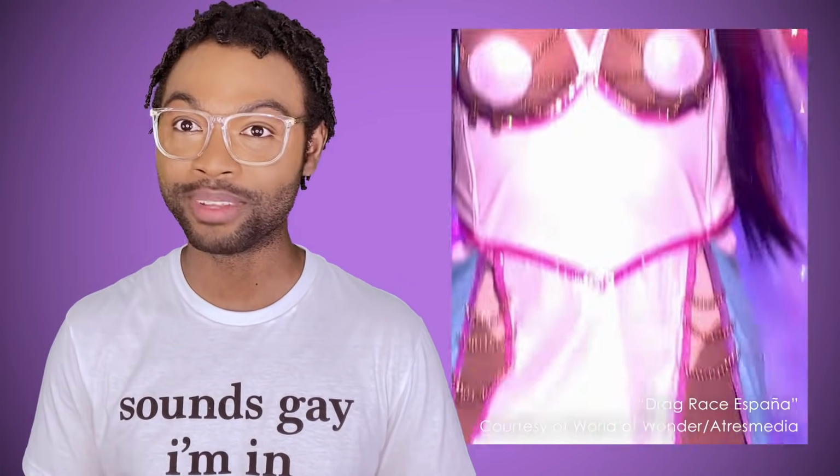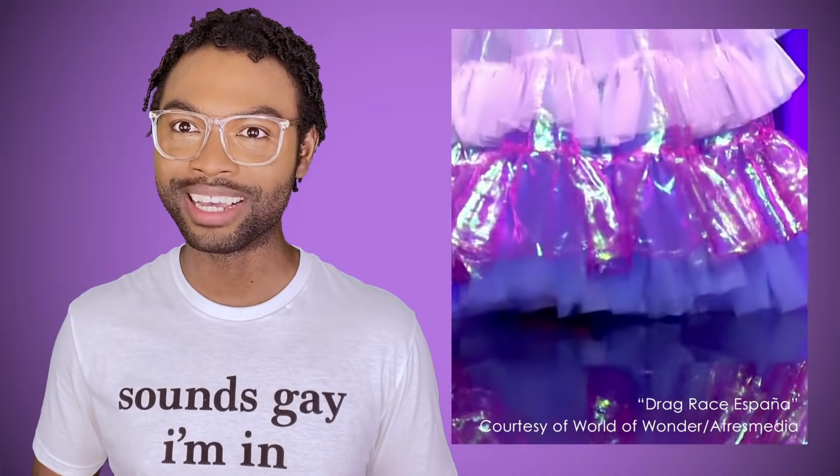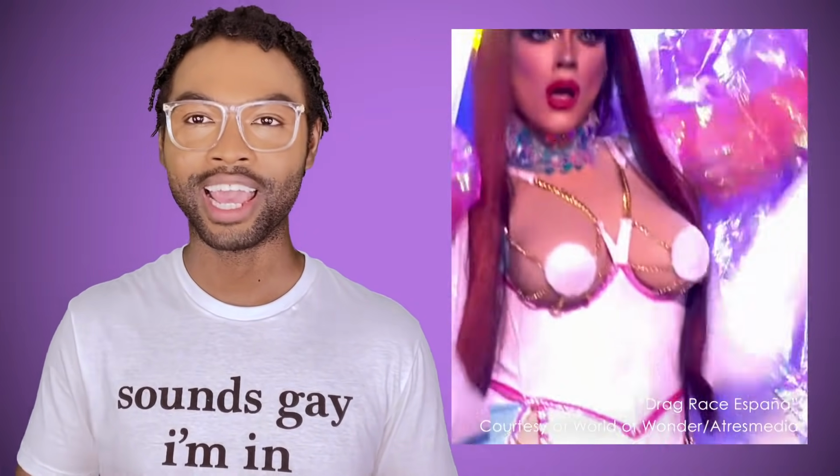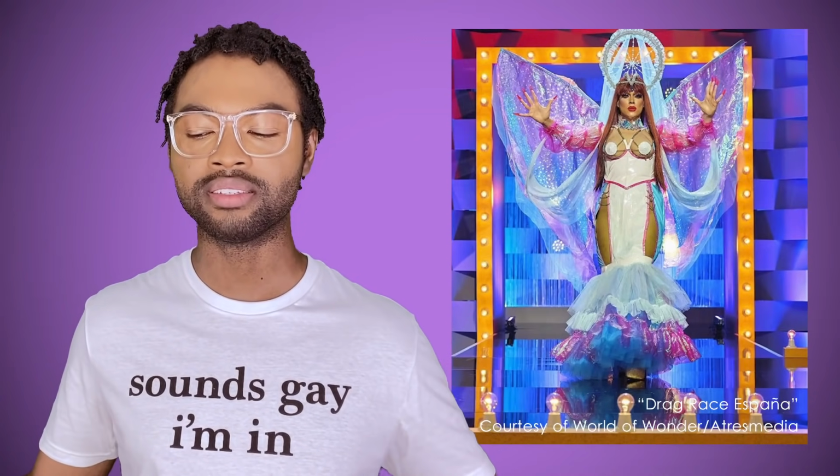You know I love me some Killer Queen. But I did not love this outfit this week. I'm sorry. I love the hair and the makeup, but the material that was chosen for the wings and the tail of the dress made it feel cheap and costumey. And for that, I just cannot stand behind it.